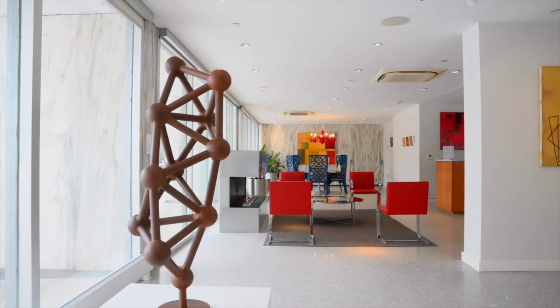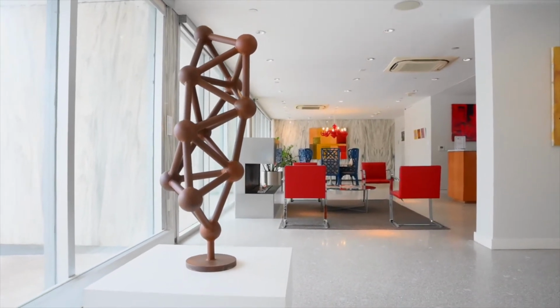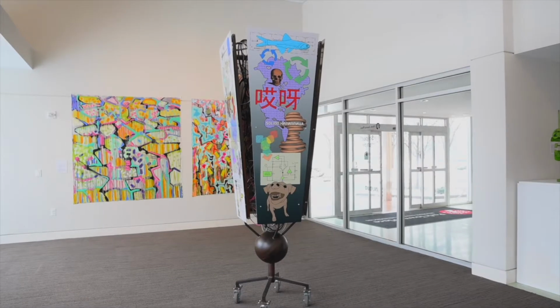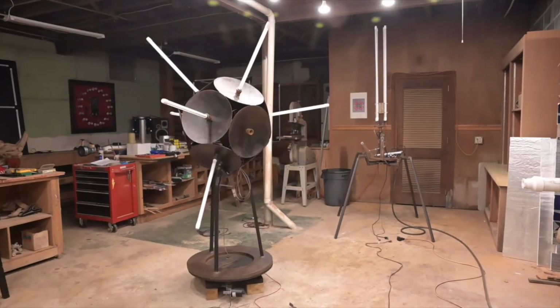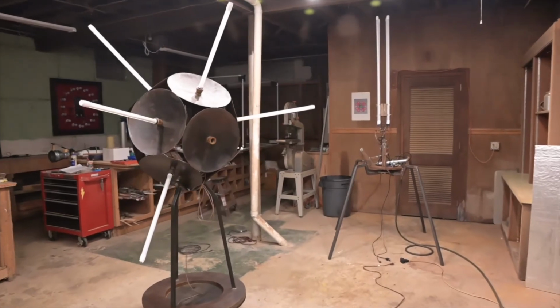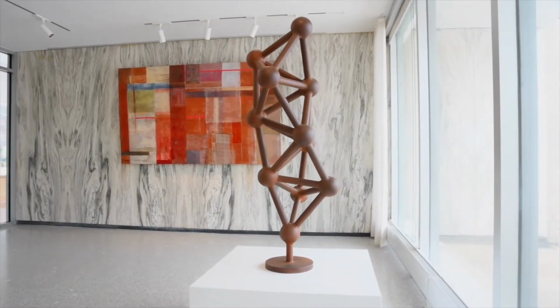A lot of my best work is completely not understood when I start working on it, and as I go along, something emerges and I come up with something that I didn't expect, something that kind of surprises me, but that's the way I like it. I'm fascinated by evolution and change and science and mathematics and process. And it's all about discovery.